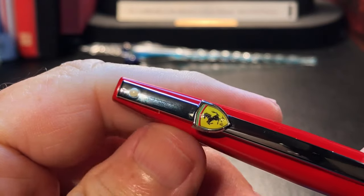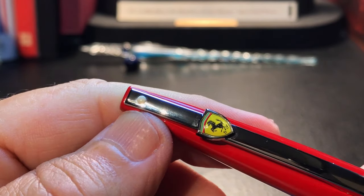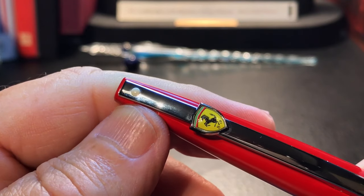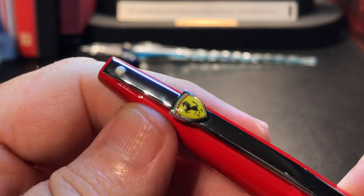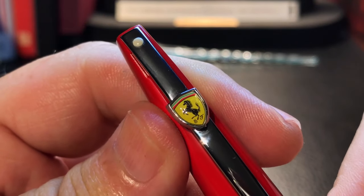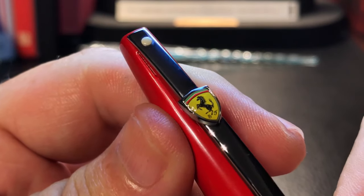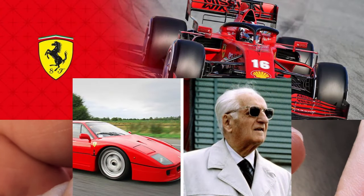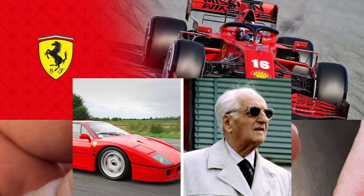It has the familiar Sheaffer white dot, which used to stand for the Sheaffer lifetime warranty, but now it's only 1 year. And here is the Ferrari crest logo embedded in acrylic with the S and the F for Scuderia Ferrari, which in English means Team Ferrari, the Italian Formula One racing team.